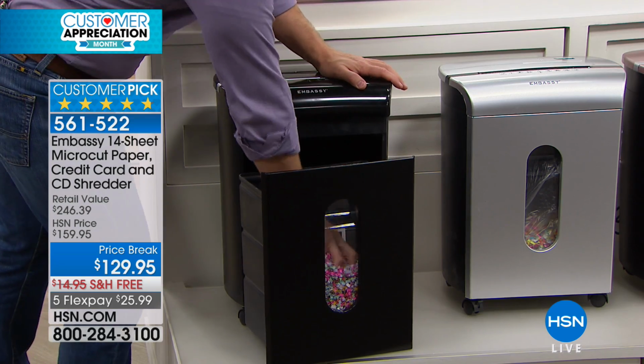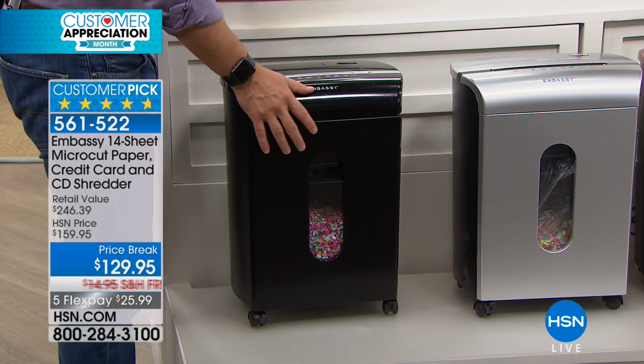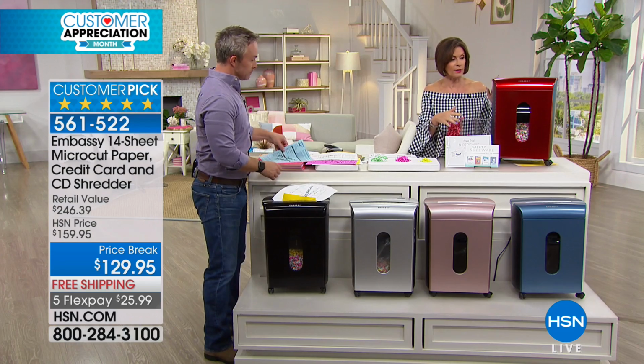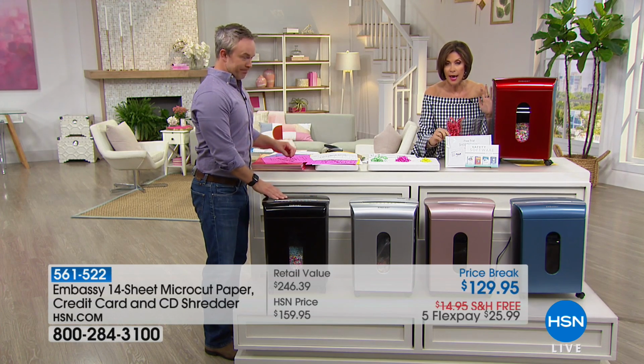And the bin is huge on this one. $129.95, free shipping, 5 Flex Payments on it as well. Black, silver, we have rose gold. We have a beautiful kind of a steel cornflower blue, and then the red up here, always very popular. Right. And we're even including for you some great software as well.